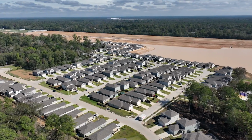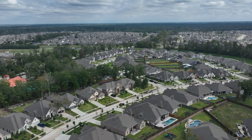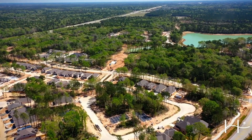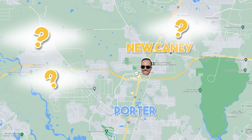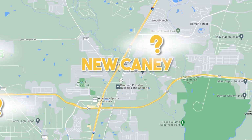We're gonna show you a builder community. We're gonna show you a more affordable master plan community option. And then we're gonna show you one of the most robust master plan communities in the entire Houston area so that you can see if New Caney and Porter are the right fit for you and your family. So let's dive in. The first neighborhood that you need to know about if you are interested in New Caney or Porter is gonna be Tavola.